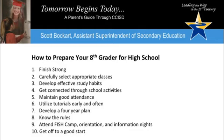New student orientation will be coming up in the fall at all campuses. There'll be information nights, course fairs. Be as involved as you can in those pieces, because there is an enormous amount of information that you'll need to start your 9th grade year.